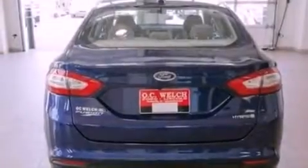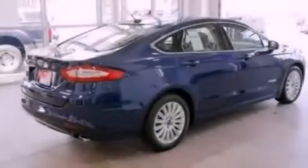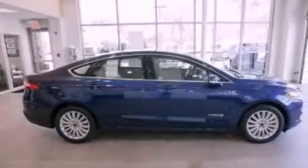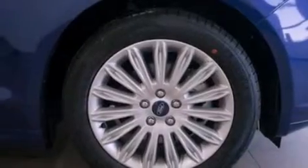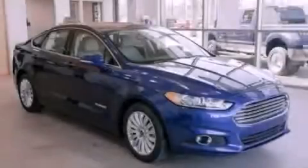stability control systems. The following features are also included: a power driver's seat, air conditioning, cruise control, a six-speaker audio system, an illuminated driver's side vanity mirror, a security system, privacy glass, dusk sensing headlights, heated side view mirrors. Please call today to reserve this vehicle for a test drive.